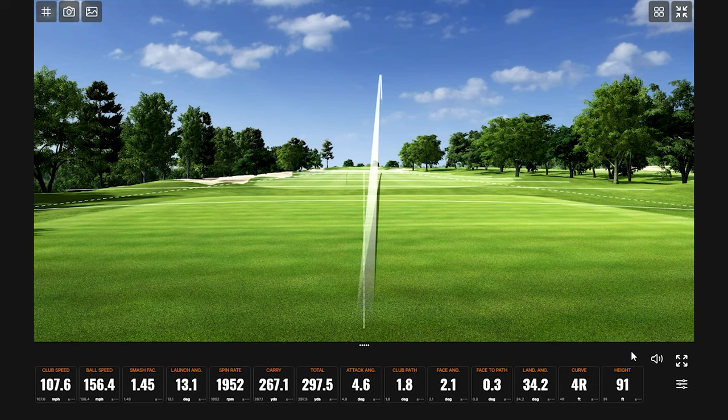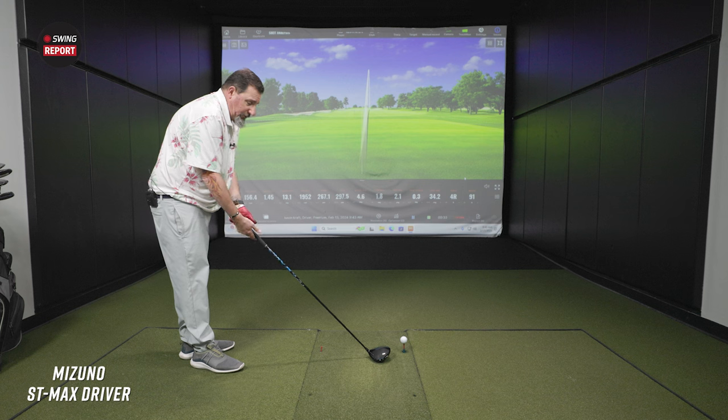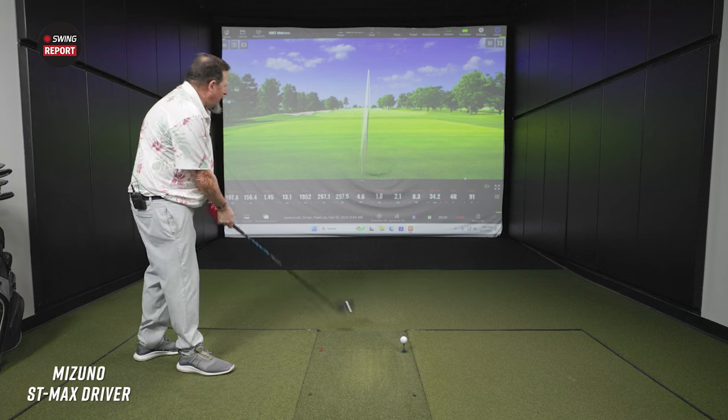Wow, very straight ball flight to start there. You curved that one a whole 4 feet. Ooh, all right, nice. Good first shot. Feels good, stable. Right, a good, you know, high MOI golf club. We want it to feel stable. Sounds good too.